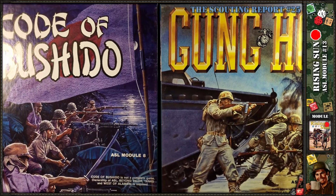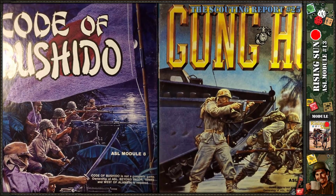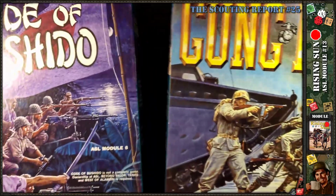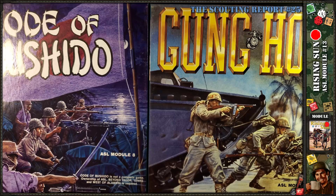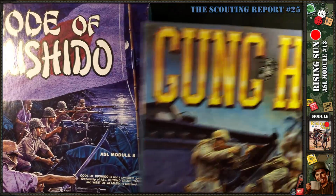And I pulled these down off my shelf, and I'm amazed at the condition. They're actually in incredible condition, even though they're empty and they've been punched and everything. I guess I stick them up there and don't touch them for 30 years. These boxes are 30 years old, but you really wouldn't be able to tell by looking at them. So let's go back to Rising Sun.